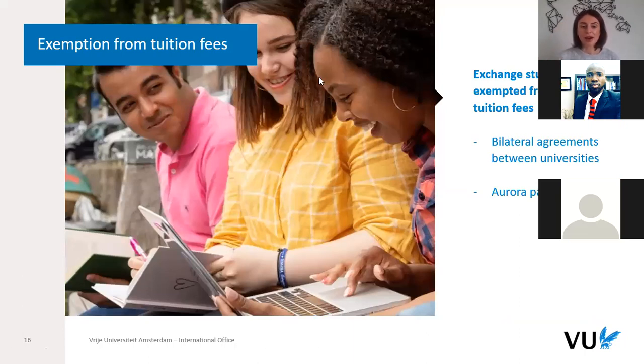So the good thing about coming to our university or any other university via an exchange program is the fact that exchange students are exempted from paying tuition fees. And this is because of the bilateral agreements that have been set up between universities, and these bilateral agreements can be set up specifically for a faculty, but they can also be university-wide.